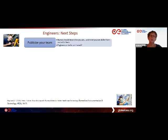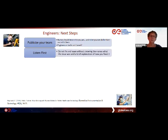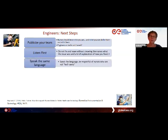How do you help the techs to become not just somebody who shows up and fixes something? Listen first. This is important. Don't fix and leave without showing the nurses what the issue was and a brief explanation of how you fixed it. Because maybe by doing that, you can help it from happening again. Speak the same language. This is really important. Be respectful of nurses who are not tech savvy. I'm of that generation. I'm not terribly tech savvy, but I try to listen. I try to understand. And I know that sometimes nurses are busy and they just want you to fix it and go.